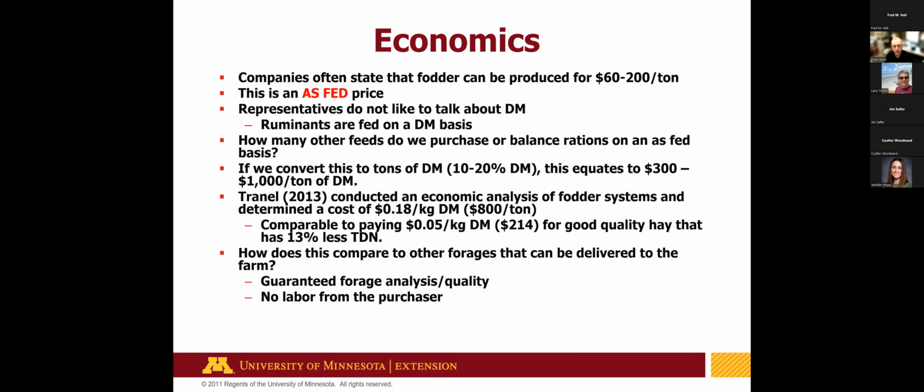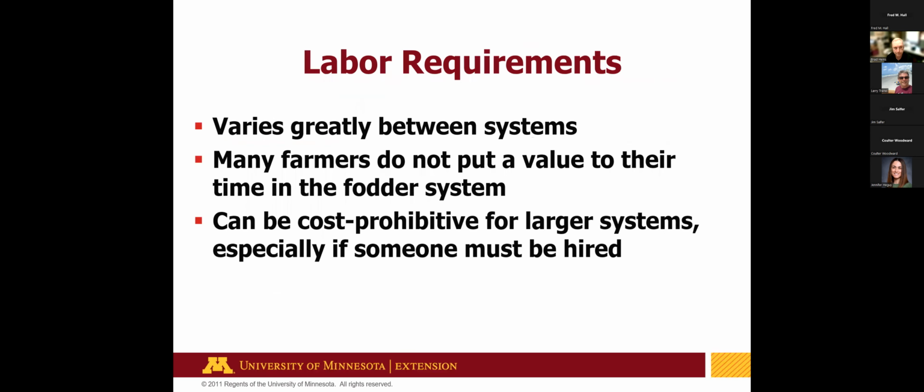So how does it compare to other forages? That's the question you need to ask: how does it compare to other forages that can be delivered to the farm? What is the guaranteed analysis? And obviously you have to think about labor as well. So just one slide on labor. It varies greatly between systems.